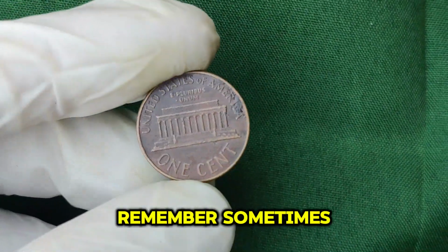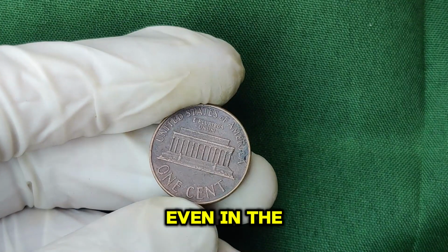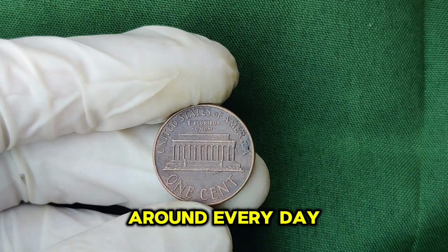Remember, sometimes the greatest treasures are found in the smallest places, even in the change you carry around every day.